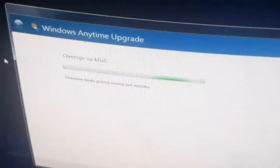So guys, it was from this one, everyone. Windows Anytime Upgrade. It was from this one. And this one, Windows Anytime Upgrade too, from Windows 7 Ultimate and Windows 7 Premium. I got cool Windows 7. So cool.